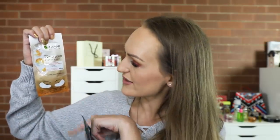Okay, let's get these little masks out the way. Garnier, they have some Hydro Bomb eye masks. So they've got the Ultra Hydrating Firming Eye Mask with coconut water and hyaluronic acid. And then they have the Ultra Hydrating Energizing Eye Mask with orange extract and hyaluronic acid. I'm gonna give them a go. I really like a good eye mask these days.